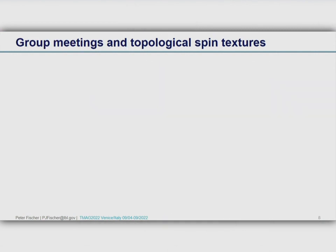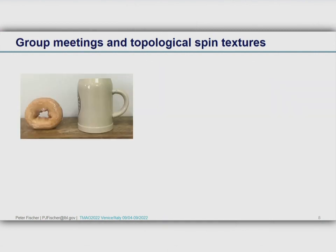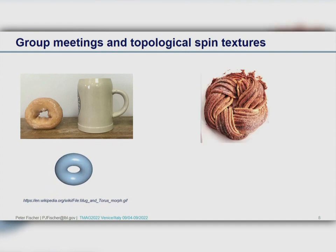And now let me just give you a little side note. What happens to your group meetings when you start talking about topological spin textures? I think you all have seen this analogy that a donut and a beer mug is topologically the same, right? Because you can just deform it from one into another. So when I had my group meetings, I always brought the donuts when we talked about skyrmions. And since we talk about hopfions, we brought a different pastry. It's a cinnamon twist, right?